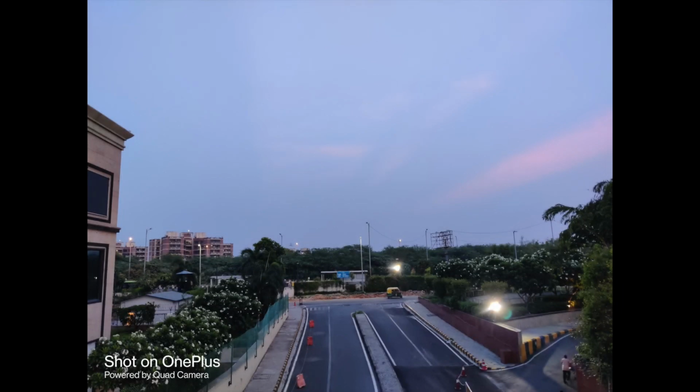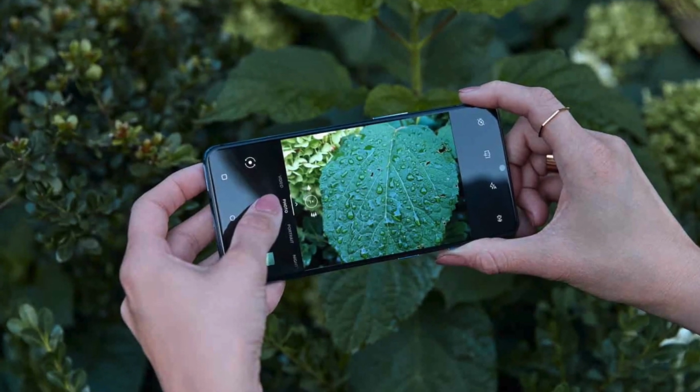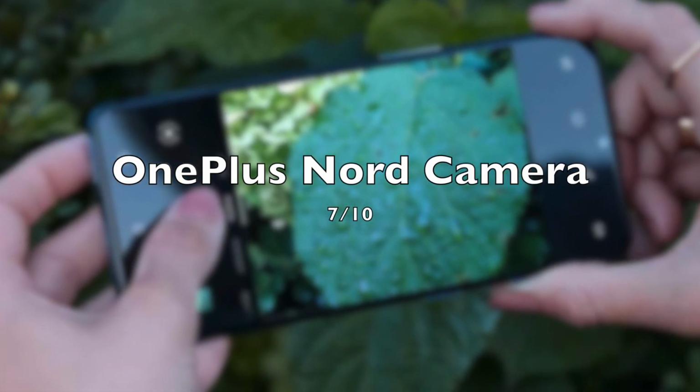While the OnePlus offers the highest megapixel count at 48 megapixels on the main sensor, the picture quality is average. The OnePlus does have the advantage of having a quad camera setup at the back, allowing for multiple angles to shoot from. The OnePlus is also the only phone which can shoot at 4K from the selfie camera. This is what gives the OnePlus a 7 out of 10.